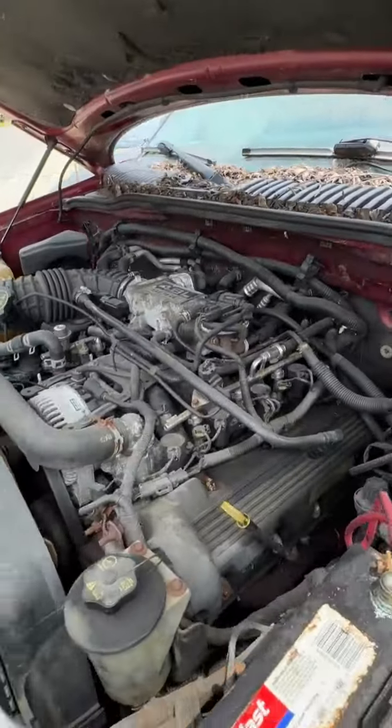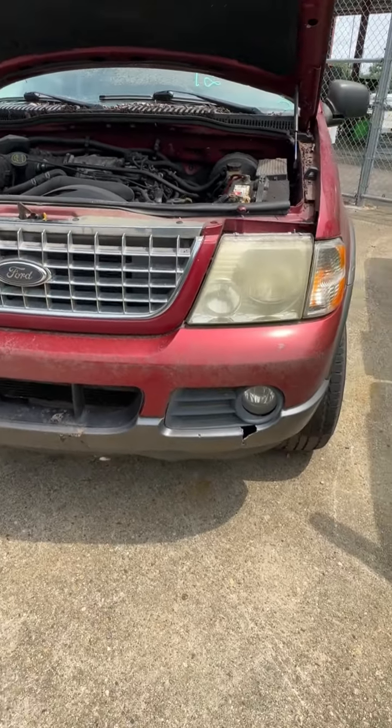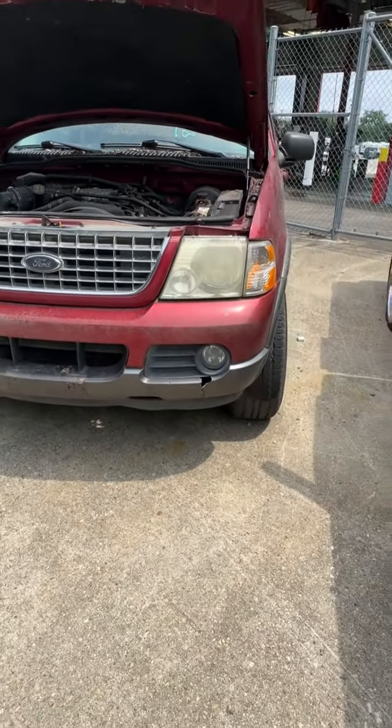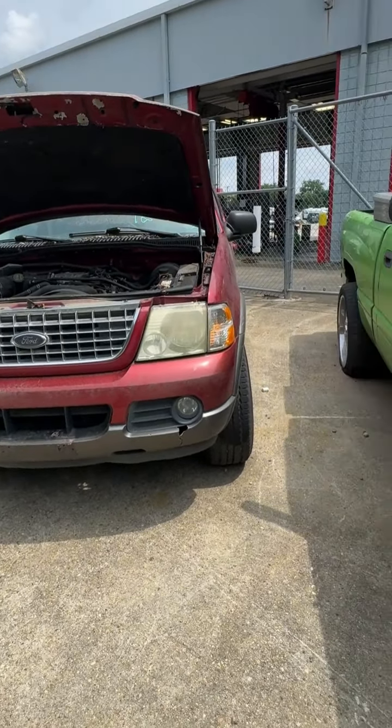Yeah, look at your engine compartment on this one. Once again, $85 key fee added to the hammer price, and that's going to be a look at lot number 60, your 2004 Ford Explorer.